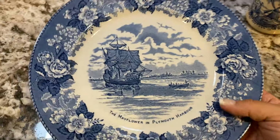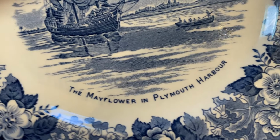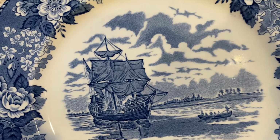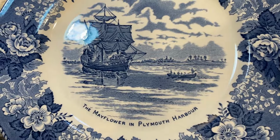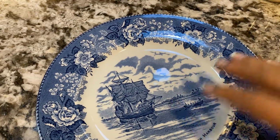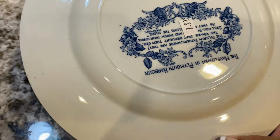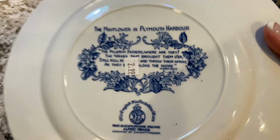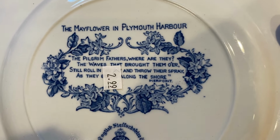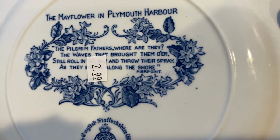And this is now going to be a family heirloom because it's the Mayflower in Plymouth Harbor. And it is beautiful. And aside from it being blue and white and absolutely beautiful, basically, okay, how can I explain it? My husband's family actually did come over on the Mayflower. So I'm trying to do this very carefully and I'm not doing a very good job of it, but it's the Mayflower in Plymouth Harbor. And it gives you the information there. The Pilgrim Fathers, where are they?